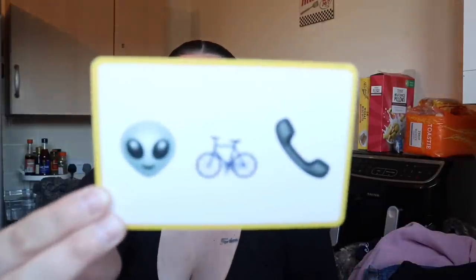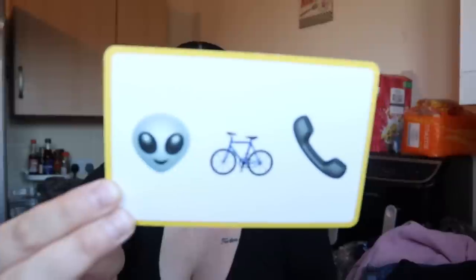Just really easy. So this one is Name the Emoji. And it's a flashcard game, movie edition. They're only £1. They're literally like £1 each. So yeah, I love it. So let's play. Name the movie. Come on. E.T. That's E.T.